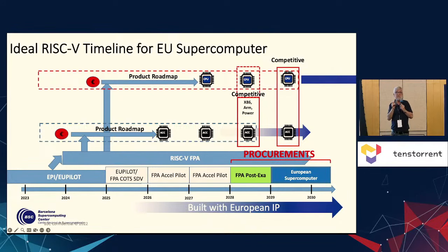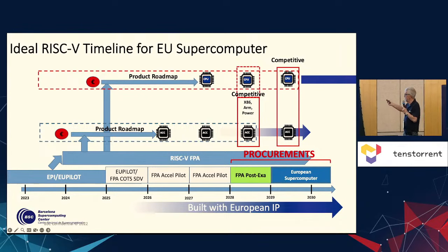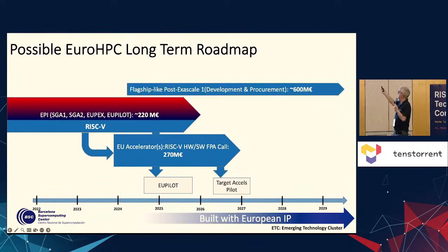The most important thing is that I convinced the European Union for the first time to have procurement, to have flagships such as Aurora, Frontier or Fugaku. Normally in Europe, when you get the money, you establish a tender and you buy the best, but you don't contribute to the hardware or the software. That changed. Concatenated with this FPA, there is the idea of having MareNostrum 6 and other European and non-European computers. Talking about money, we spent 220 million until now. We are going to spend 270 million in the FPA. And then the Spanish government just assigned 300 million for MareNostrum 6 to see how European technology can be brought to the future MareNostrum 6.